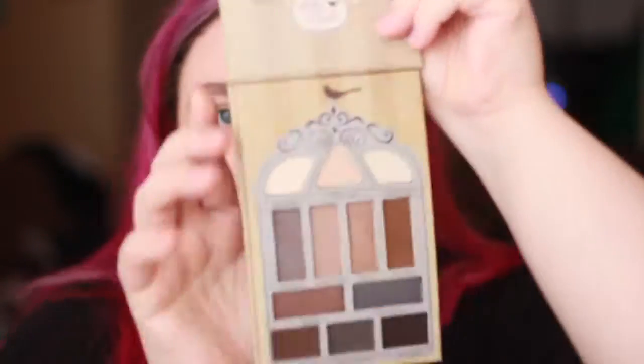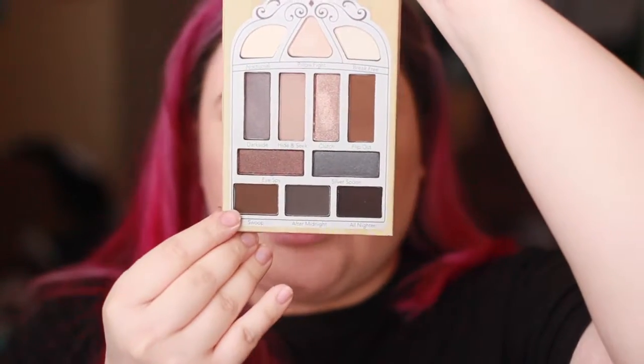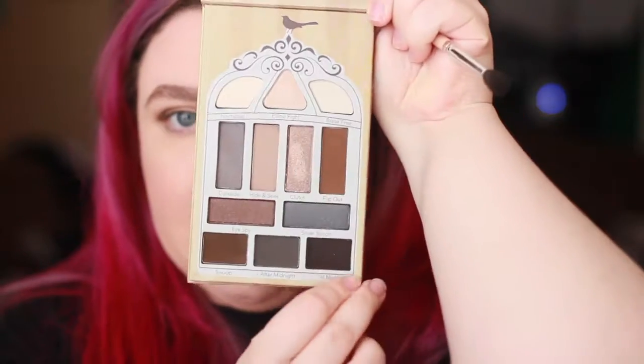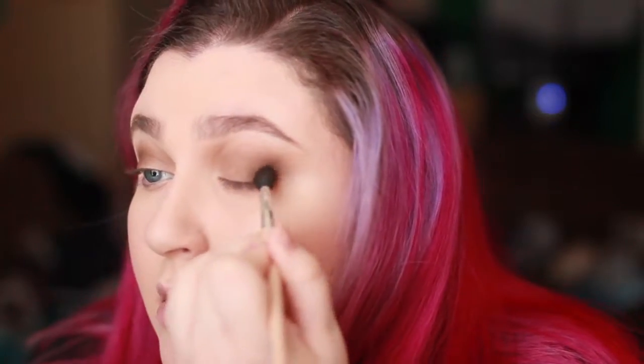I'm going to use that same brush and go into Swoop, which is this darker brown here, and again just on the outermost corner. And lastly, I'm going to go in with All Nighter, which is this black, same brush, right on the outer corner. You want your outer corner to be the darkest point, at least for this look.